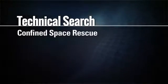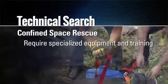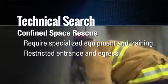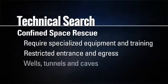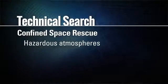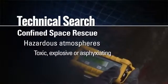Confined space rescues require specialized equipment and training. They involve areas with restricted entrance and egress that are not designed for continuous occupancy, places such as wells, tunnels, and caves. Rescuers in confined spaces sometimes have to deal with hazardous atmospheres that are toxic, explosive, or asphyxiating.